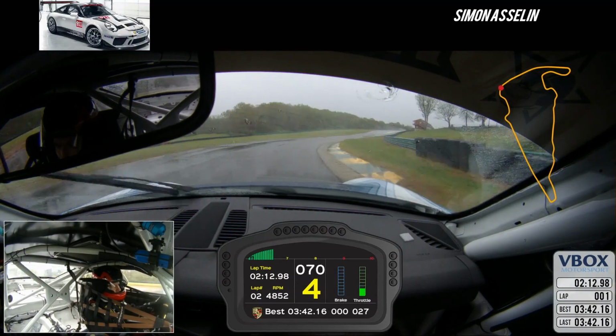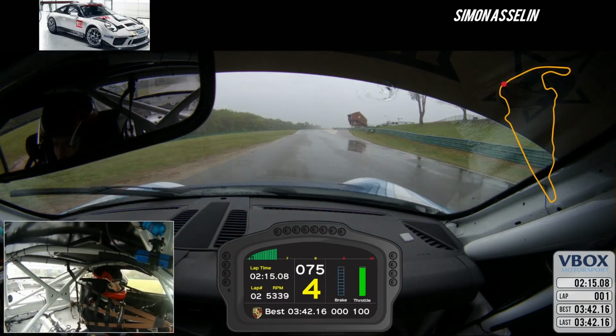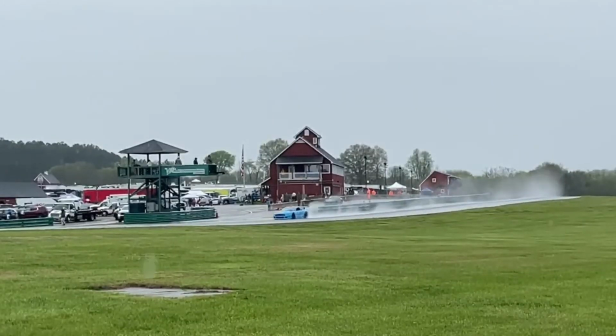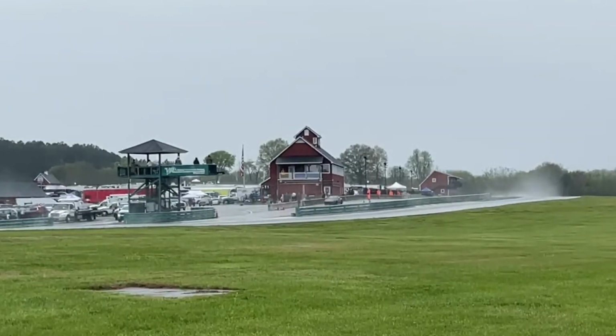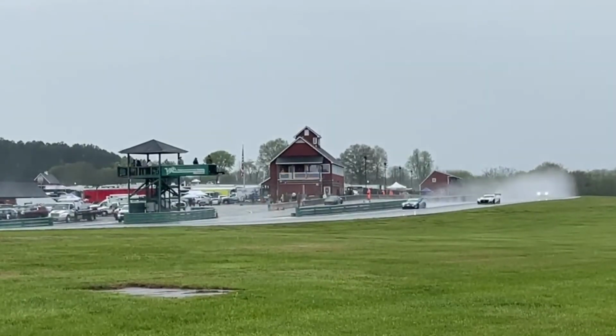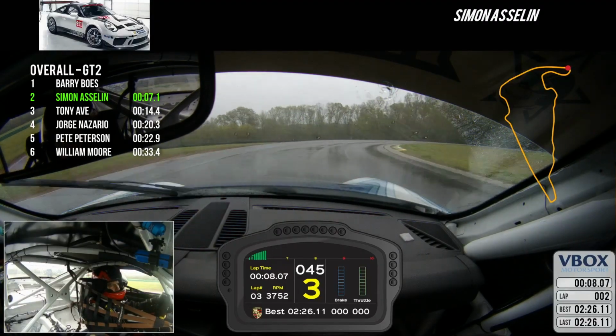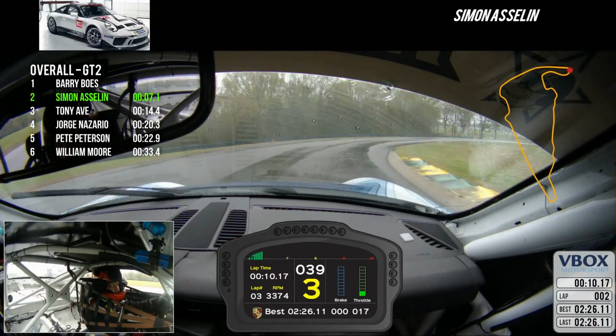Here comes our overall leader, Barry Boes, and I'll tell you what, just as I said, Greg, he is the class of the field with that Ford Mustang, and more of a TA2 car. So you know that car's been out racing in the rain. Here comes Bowden. I'm wondering if Thomas Herb is having a problem, because he just got passed by Mark Bowden there. So I'm wondering if there is a problem with that Mercedes-Benz, that AMG.